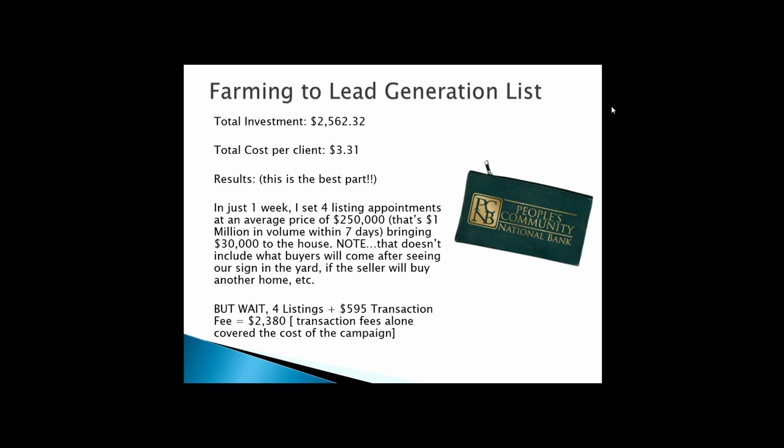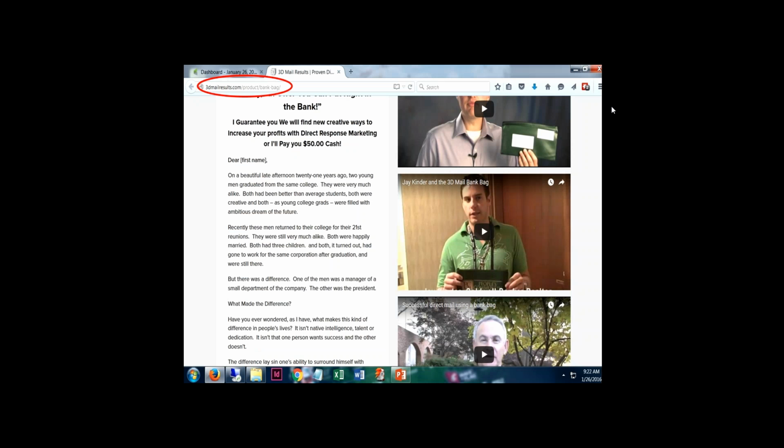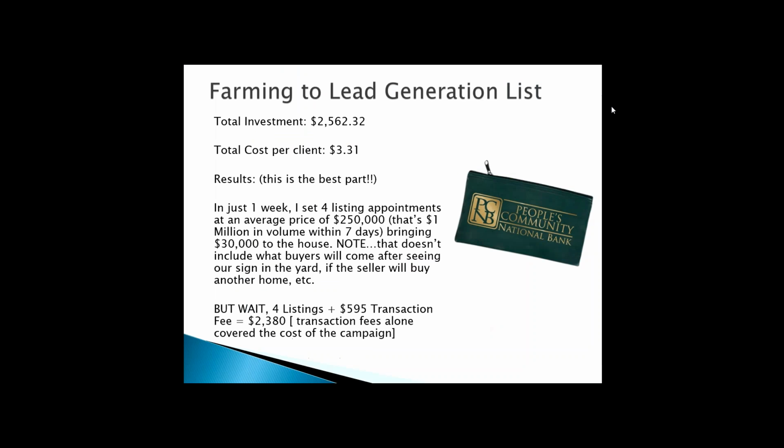If my math is right, depending on whatever their commission rate is in this part of the world, he generated a hefty commission by basically spending $220 and some change, right? So if I had the question of does this work, I think so.